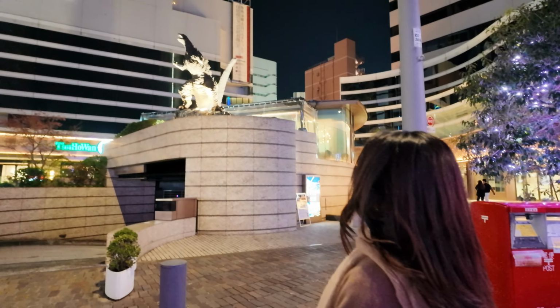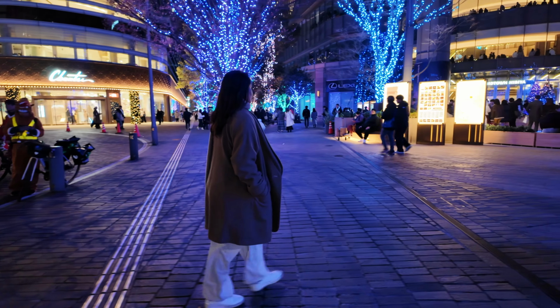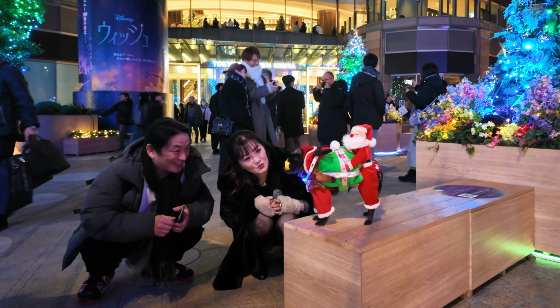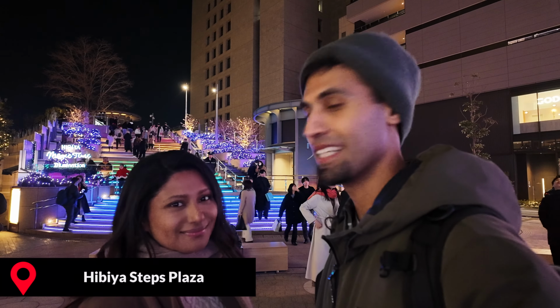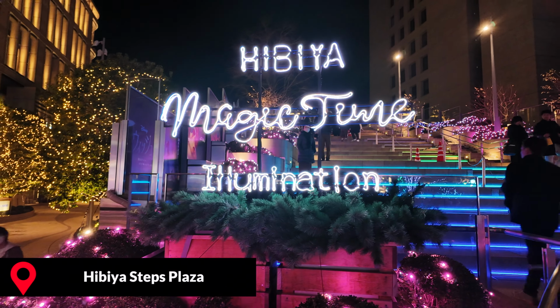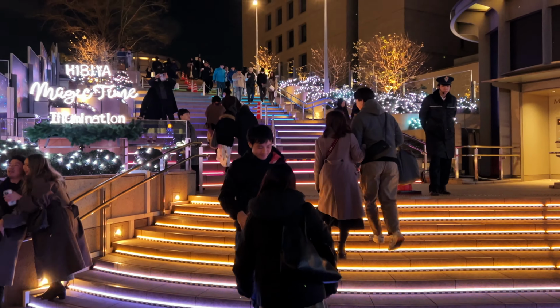We're here at the Hibiya Steps Plaza, and right behind me, we didn't expect this, we have the Godzilla! Alright guys, so we're here at the Hibiya Steps Plaza, and most noticeable is the Hibiya Steps, which is lit up. So this is one of the many illuminations around the city of Tokyo.